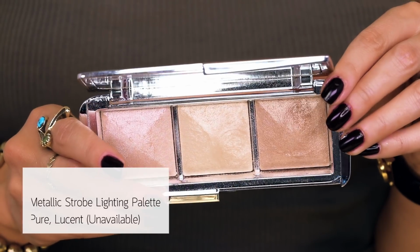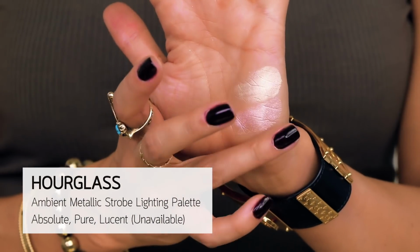We need highlighter and a little spritz and we're good. I'm gonna use this Hourglass highlighter. I'm loving this right now. I'm gonna go in mainly with these two right here, the pinkier and the more yellow. And I'm just taking a brush from Milani and I'm literally just gonna find that high point and pull it back toward my ear.